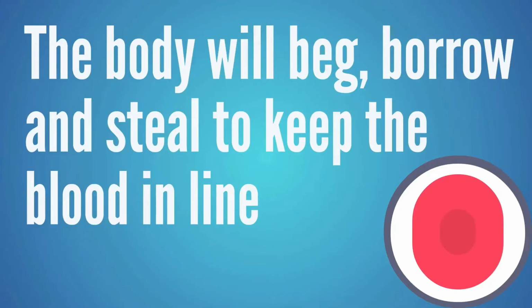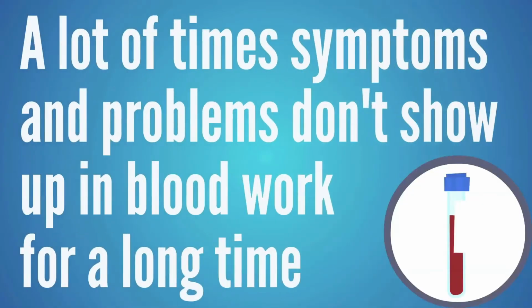And that's why a person can go to the doctor and say, "Hey, I feel really lousy," and they get their blood work back, and the doctor's like, "Oh, way to go. Your blood work is perfect. Everything's in line. You're a champion." And the guy's like, "Well, I have gills. I don't think I should have gills. Why do I feel so lousy?" And what's going on is the body is borrowing and stealing from other systems, which can create symptoms and problems, and yet those problems won't show up in the blood work for a long time.